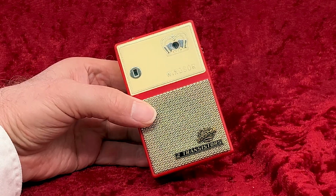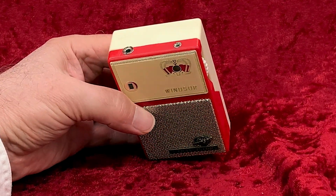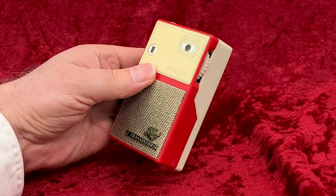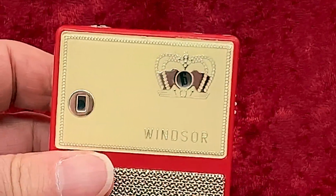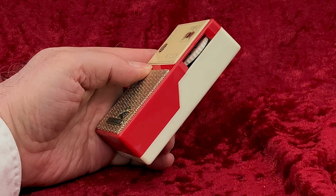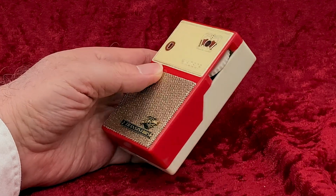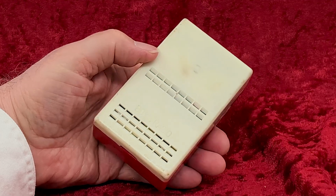This Windsor is a two-transistor boys radio. This is the style of boys radio that I've found the most common, and it's probably one of the best looking. I like that crown business that is adorning the dial window, and I'm never going to be opposed to having not just one, but two badges on the front. The sides have that zig-zag shape where the front and backs meet, and that adds another bit of pizzazz to this cute, if cheap, little radio.